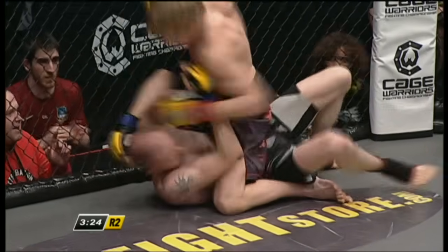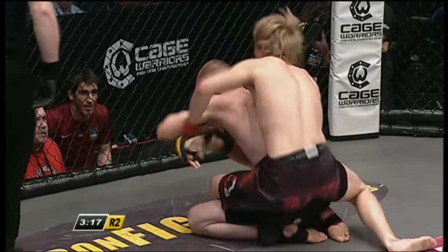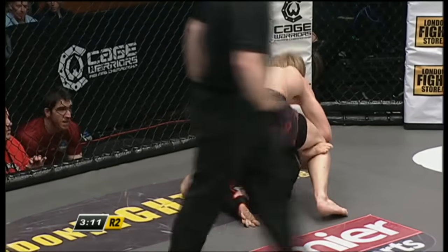And there is the pass into mount. Pimblett postures up. Big punches and elbows, and Martin Sheridan's given his back here, Josh. Yeah, and possibly the body triangle. He didn't want to take too many of those strikes, so he immediately bailed out. Turtled with a body triangle.